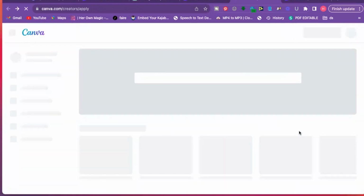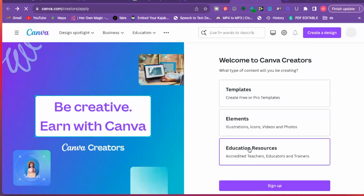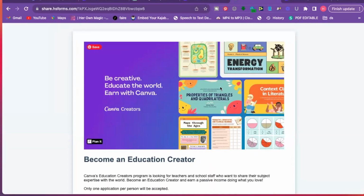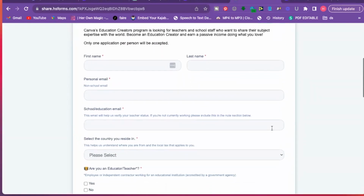If you are a teacher or an educator of some sort or trainer, you'll say, I'm interested in creating educational resources, and you'll say sign up. Become an education creator. And these are the people, like, look at all of these graphics, super cool. If you love design and you love teaching, or maybe you're already creating lesson plans and things like that, this may be an avenue for you to explore.